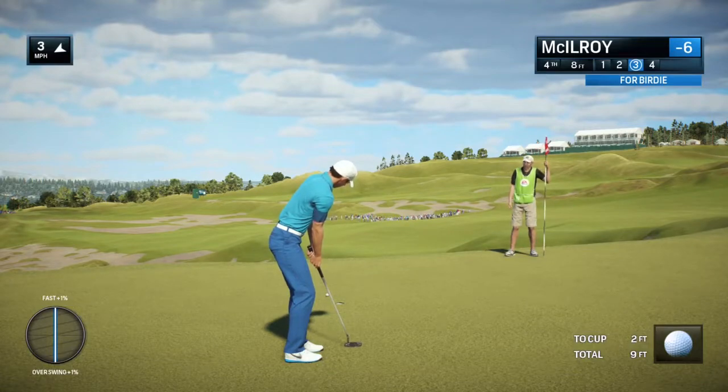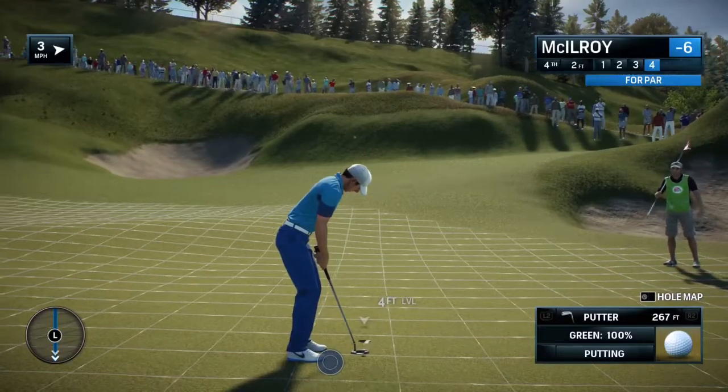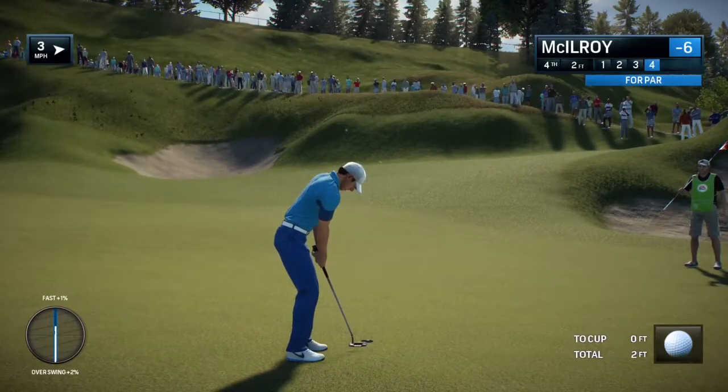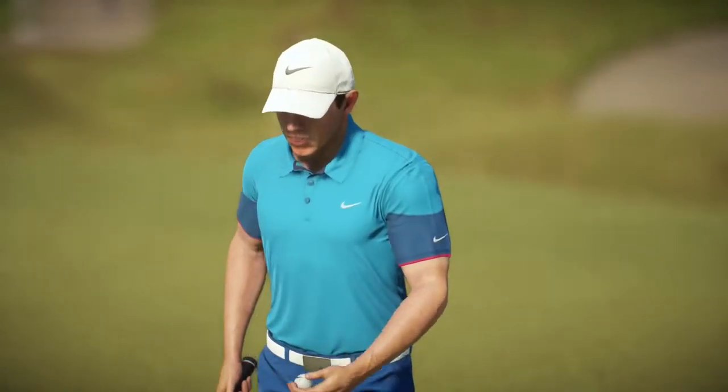Oh, man. I just pushed it. Boy, that hurts. Too hard. That's a nice confidence builder right there. You make those for par, and you keep things steady.